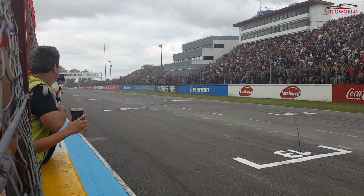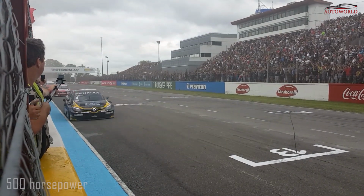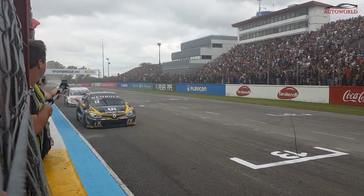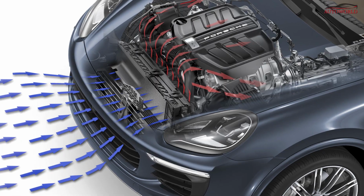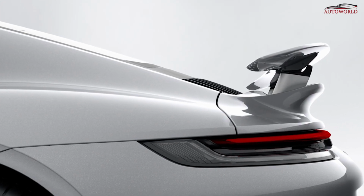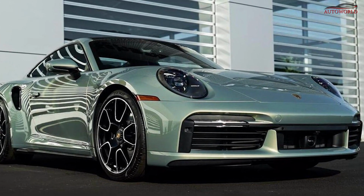The most crucial factor that can make or break a car's high-speed dynamics, especially for vehicles with more than 500 horsepower and top speeds of more than 200 miles per hour, is likely its aerodynamic design. The newest Porsche Active Aerodynamics package, which consists of a complex network of air flaps, a retractable front-lip spoiler, and a rear wing that perfectly complement one another to produce up to 375 pounds of downforce, is however included with the 2022 Porsche 911 Turbo S.